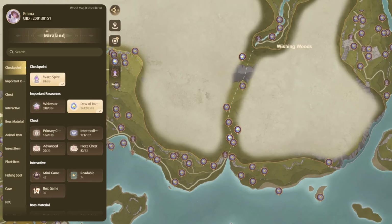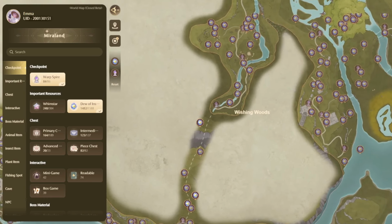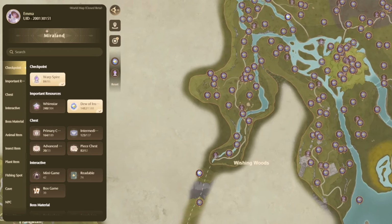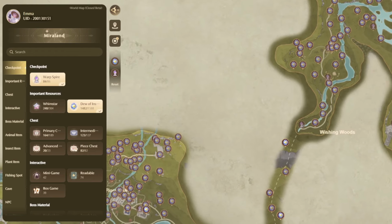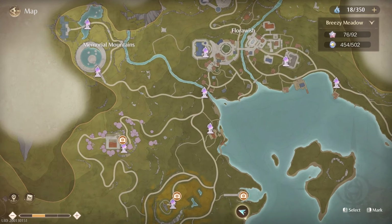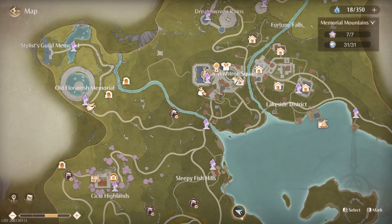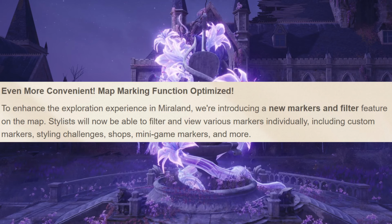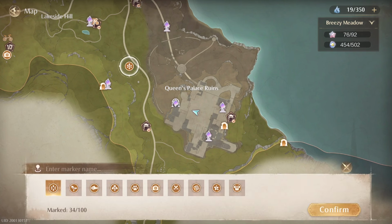The world map that is currently in world beta, which is an interactive map where you can set your own filters and things, has been an absolute game changer for the way that we kind of play the game and locate things. However, there are still some improvements to be made to the main map that exists within the game itself. And one way the team are making improvements is by adding new markers and a filter feature to the map. So this will mean that stylists will be able to filter and view various markers individually, including custom markers, styling challenges, shops, minigame markers, and more.